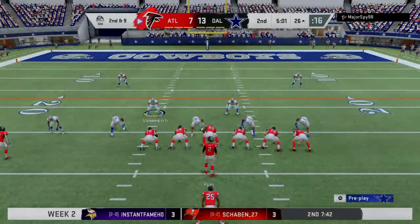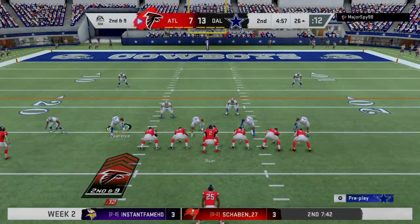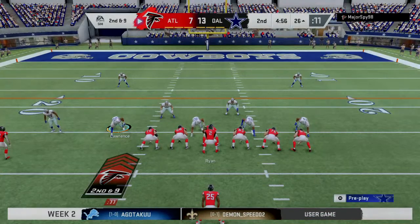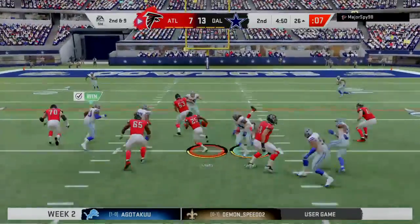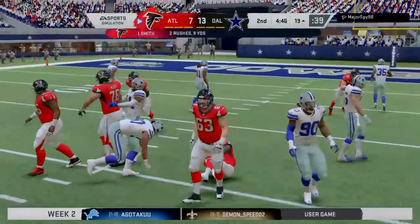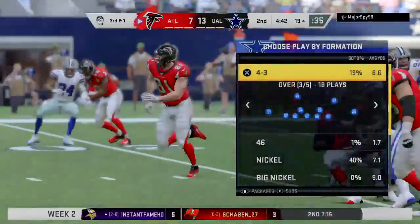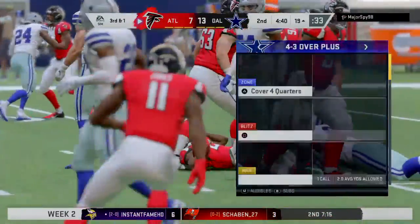Here's 2nd and 9, just a yard on that last run. Staying on the ground, this time it's Smith. And they've got it in the red zone now, down at about the 19. And he's got this pretty close to a first down at the Cowboys' 19-yard line.